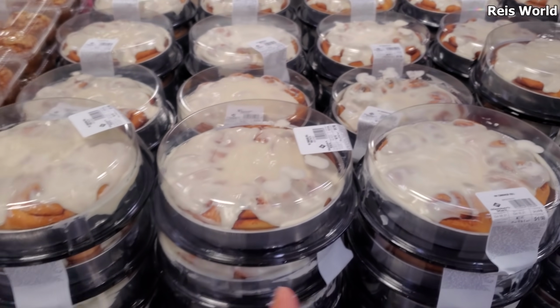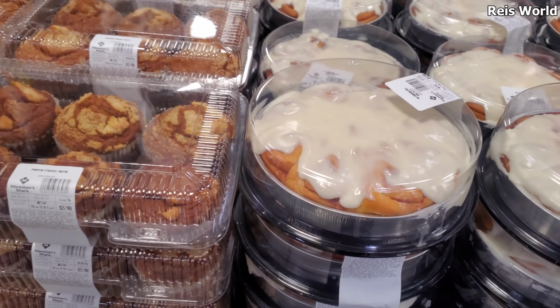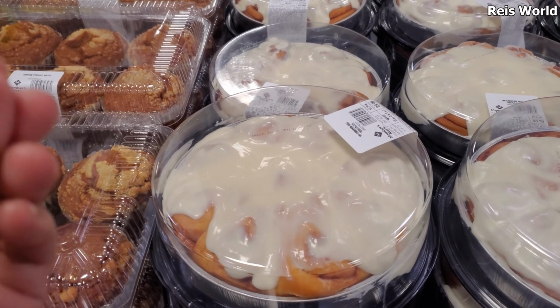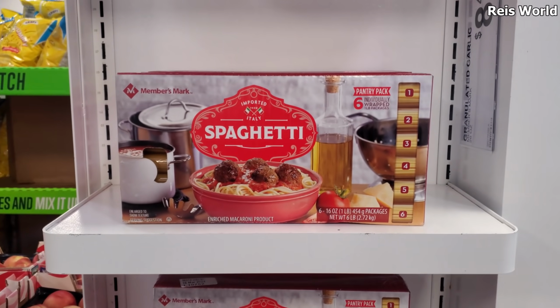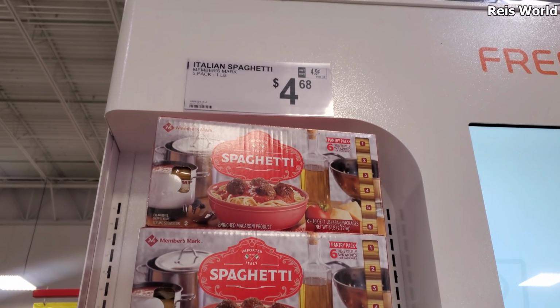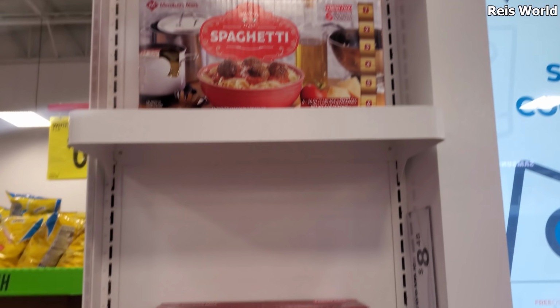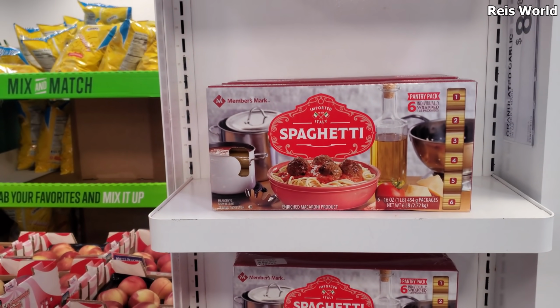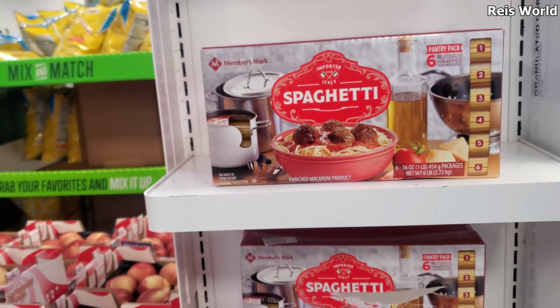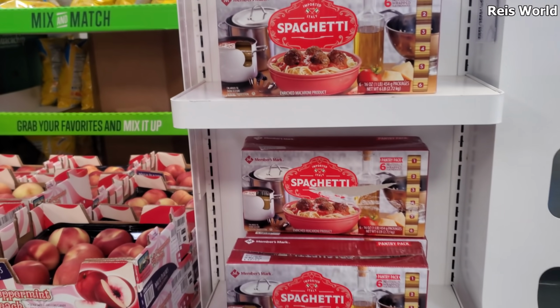Now I will tell you, their frosting does look a little bit different compared to Costco. Costco's cinnamon frosting is pretty thick. Right now, spaghetti by Members Mark is $4.68. You get a 6 pack, so not bad. I do wish you could find this in gluten-free in bulk. That is actually pretty hard to find gluten-free in bulk.